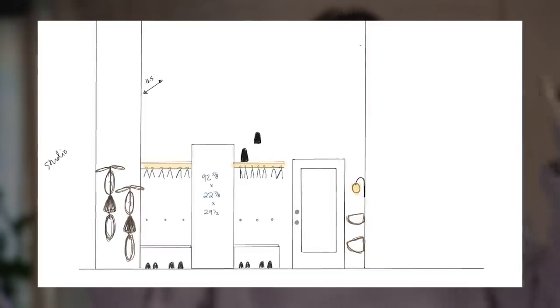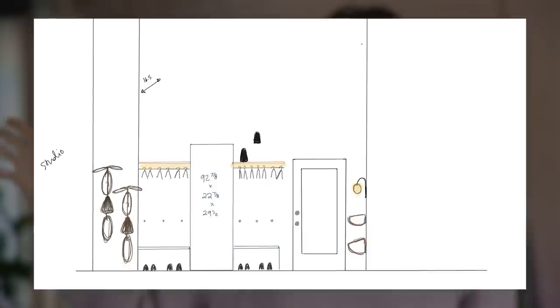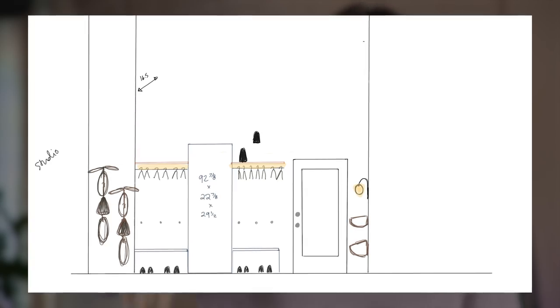So one of our first designs includes putting a PAX wardrobe or a cleaning closet in the middle and then doing two hangers on either side and then boot storage underneath. Pretty much all my designs have a corner shelf in the corner where the door is and a sconce above it because I just think that's perfect.